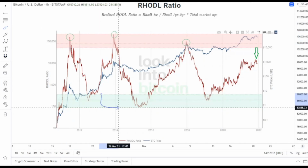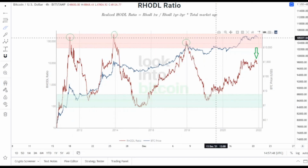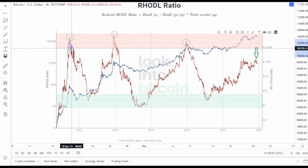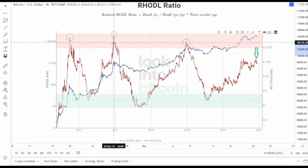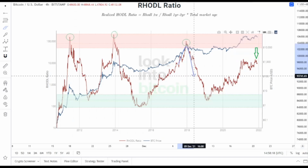If we put it this way, this red zone is a resistance and this blue zone is a support. As you can see, the red line chart is the ratio for the hodlers, while the blue one is the price action. In 2011, in the bull market, the HODL ratio went all the way to the resistance, and then we saw a massive dump in the market. In the 2013 bull market, a similar thing, and in 2017 as well, we saw similar stuff. Then we saw a massive correction in the market and we moved into the bear market.